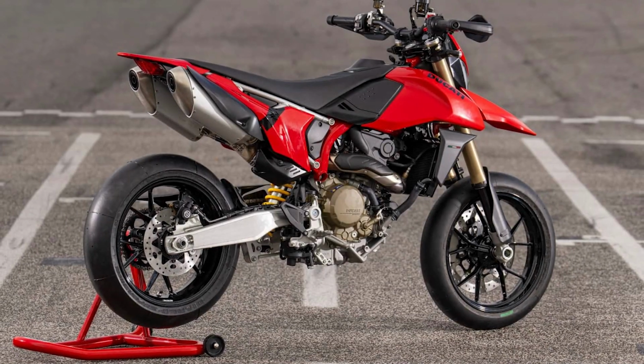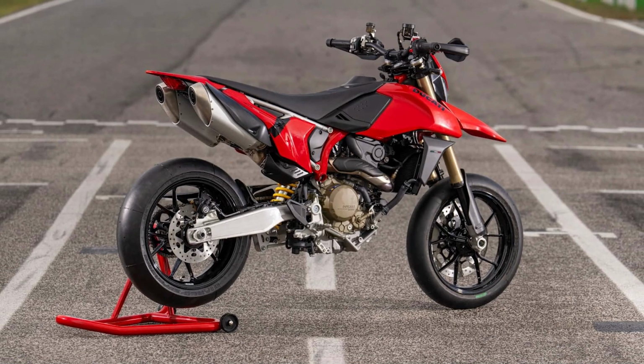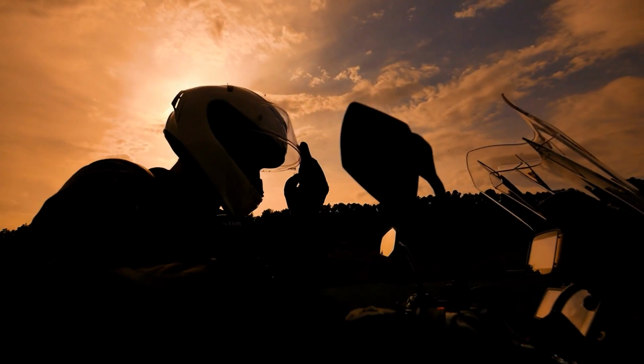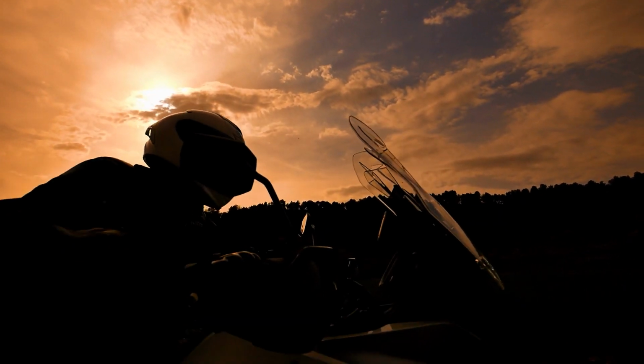In conclusion, the 2024 Ducati Hypermotard 698 Mono is not just a bike. It's an adrenaline-fueled masterpiece. Whether you're drawn to its power, style, or the sheer joy it promises on the road, this Ducati delivers.